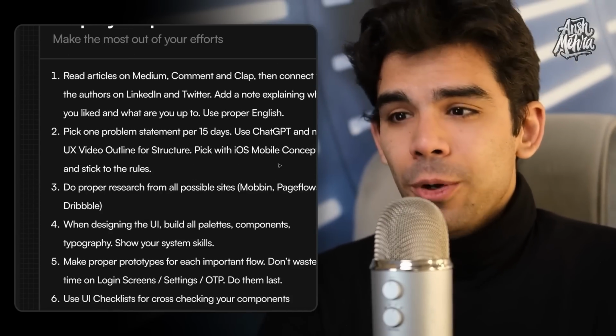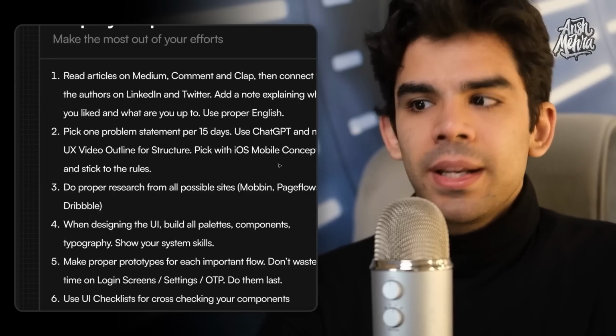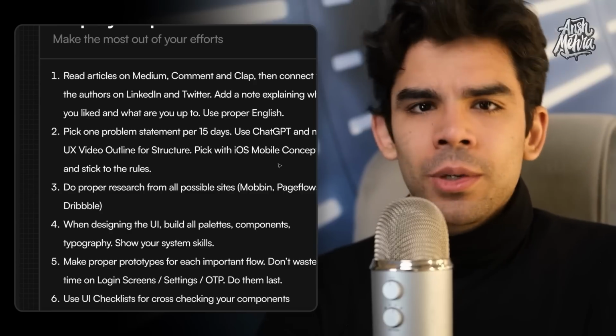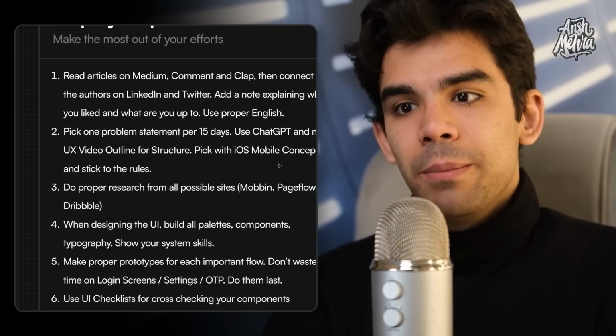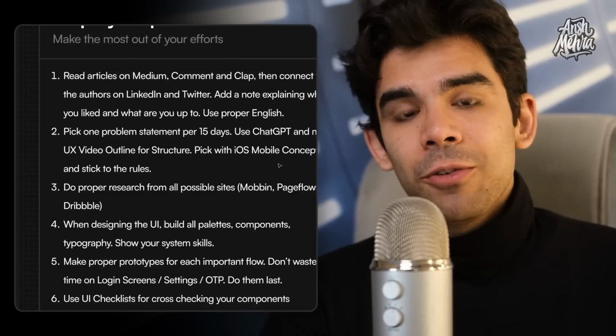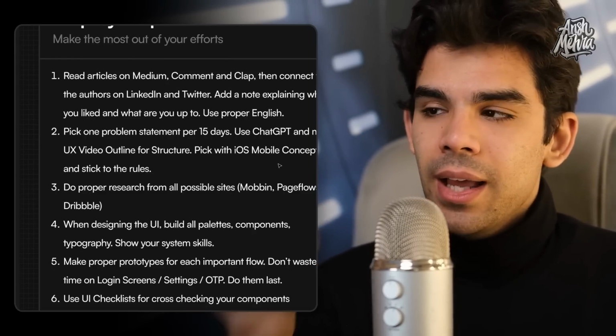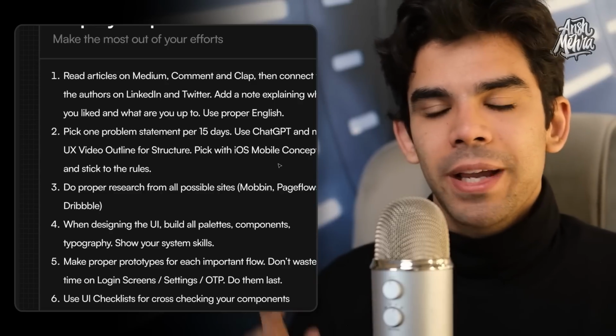Then make sure you do proper research from all the possible sites for mobile inspiration, right? So there's Mobin, Pageflows is for web, and you can also take some inspiration from Dribbble as well. But what I usually do is I actually download the apps on my phone, and then I use them. I make notes, I put them on Figma. I have this annotation card. I use annotation cards to sort of put my comments.